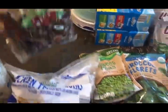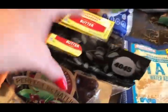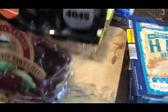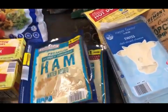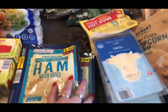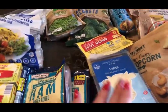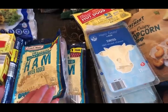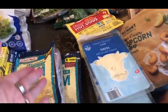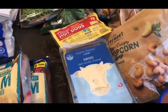One of the only fresh produce items I got at Aldi today were some of these cherries because they actually looked really nice. So I got some black cherries. This is cherry season. I got 2 things of ham for the guys for sandwiches for their lunches. Usually Scott will take leftovers if we have leftovers, but Travis doesn't always have the capacity to be by a microwave to warm up his food, so most of the time, like 99% of the time, he'll take ham and cheese sandwiches for his lunch for work.